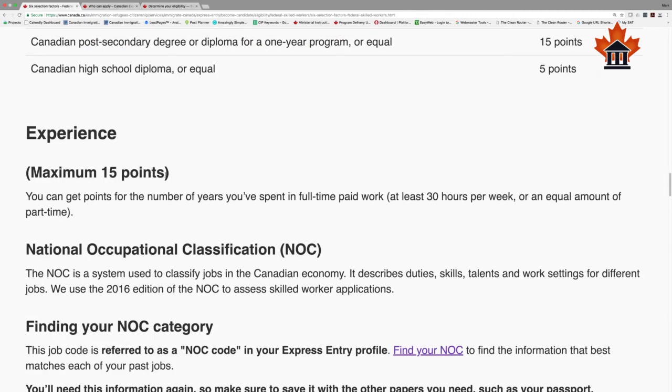Experience, that's work experience, 15 points. Same thing, full-time, paid. You can see it's the same thing that was described in the previous screen. That's skilled work experience, what's required to be eligible, and you can get up to 15 points depending on how many years of foreign skilled work experience you have.